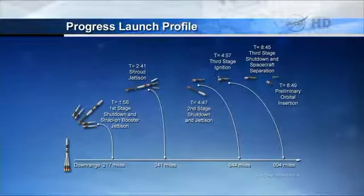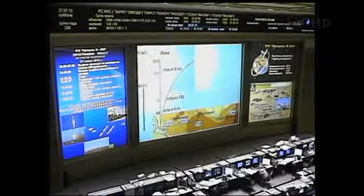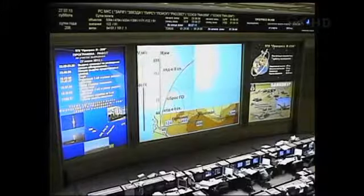The third stage engines on the Soyuz booster are up and running in great shape, according to reports from the Russian Mission Control Center in Korolyov. Six minutes into the flight of the Progress 52 resupply craft to the International Space Station, everything proceeding by the book, no problems encountered so far by the Progress or its Soyuz booster.